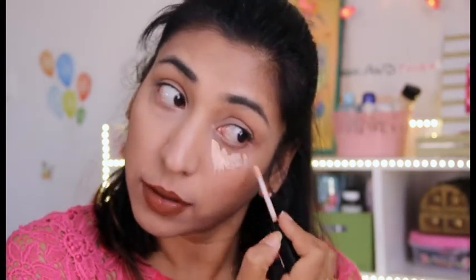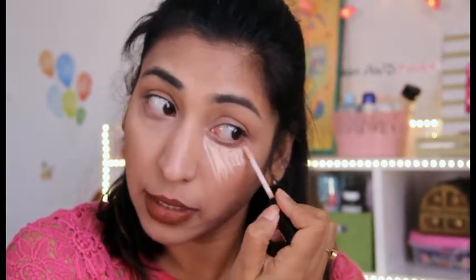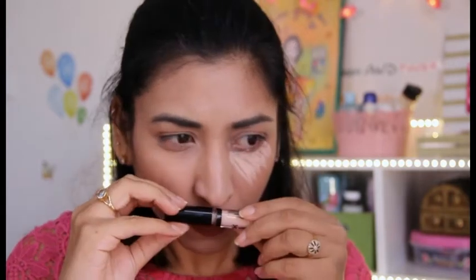So the first impression is it is as creamy as my NARS concealer, and there is no difficulty in putting it on top of my skin, which is something great. But it has a little strong smell which I don't like, but that's okay. Let's just blend it. Wow, it gets blended very easily, guys.